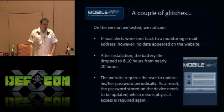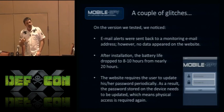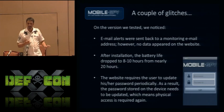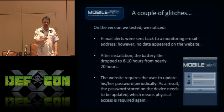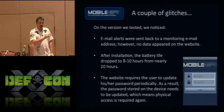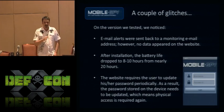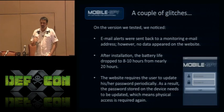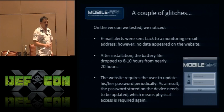This one did have a couple of problems with how it executed. You're supposed to be getting emails sent to the person that's monitoring you, and sometimes we would receive an email that told us a certain action had occurred, and we would log into the website to see the full log of activity, and it wouldn't be there. So sometimes the logs weren't being updated correctly. The other problem we have with this particular piece of spyware is the battery life on the phone got cut into a little less than half as soon as we installed it. We had to keep this phone plugged in for the rest of the day every time we played with it after that.